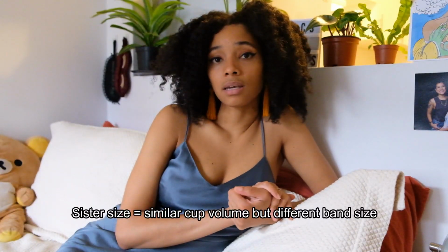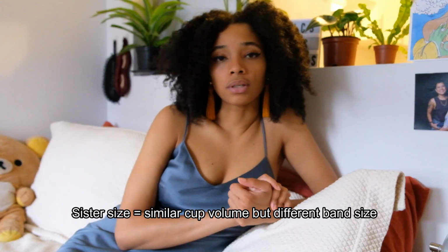So yeah, now not everyone has the budget to buy 4 bras at once. In that case, just do the same thing, but buy 1 bra at a time. Just buy 1 bra, see how it fits, and then exchange. Let's say if you see that the cup is too big, maybe keep the same band size and go for a different letter. If it's the opposite, if your cup is perfect but the band size is too big, then you might have to go through a sister size, meaning you're keeping the same cup volume, but you might need to change your size entirely.